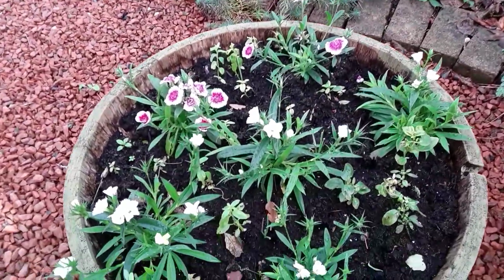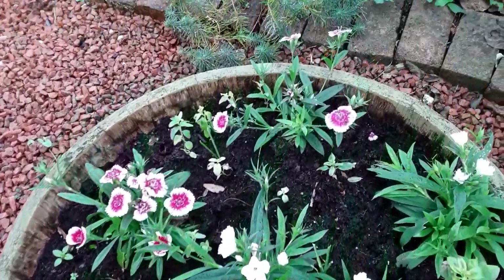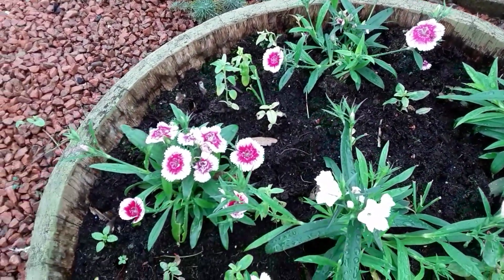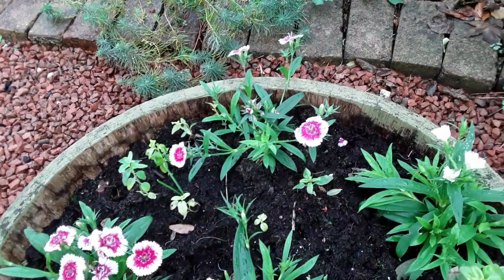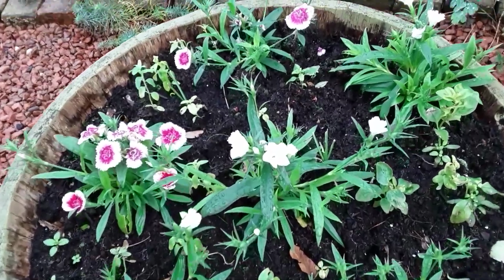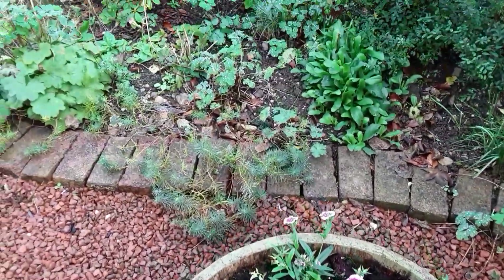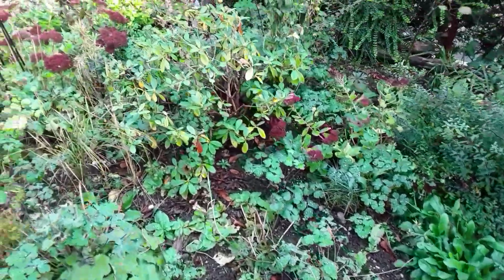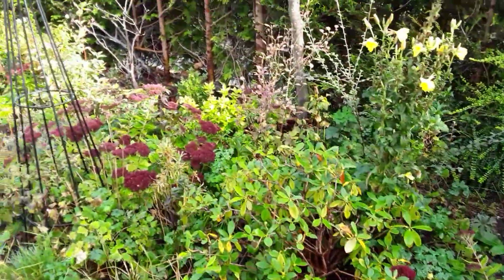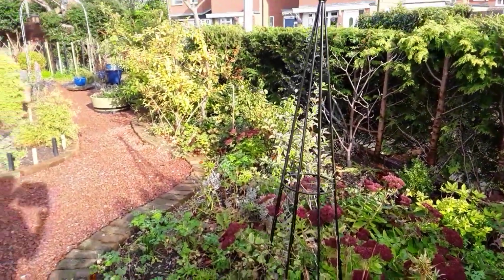This is one of the tubs we've got, and like I say, these, I don't know what they call them, little pinks, they shouldn't really be flowering now. And have we got any bulbs coming through? That's the next thing. The bulbs start to appear, but then we get a cold snap, and of course that then just halts them in their tracks.